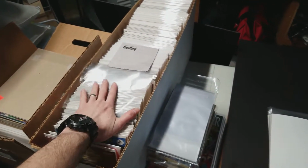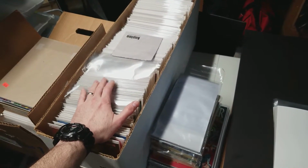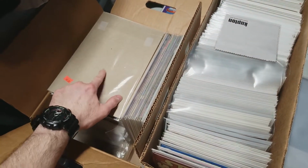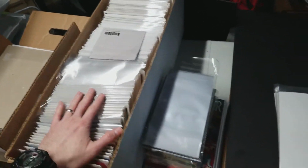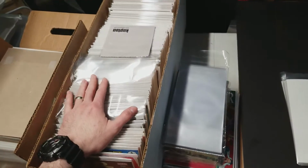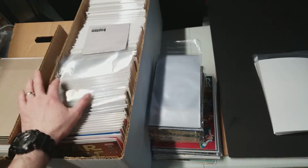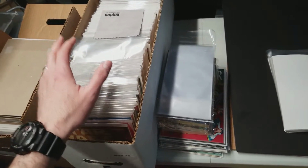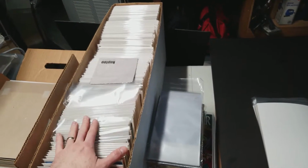As I bought them, I change the backboards and bags because they're usually in this type of backing board, which is just the crappy one. It's not the acid free. So every time that I buy new books, I stack them on, change them, and then put them in the long box before I actually start sending them out. Right now, Jesus, I have maybe 5 months of unsorted books that I haven't had a chance to go through. This is just one long box.